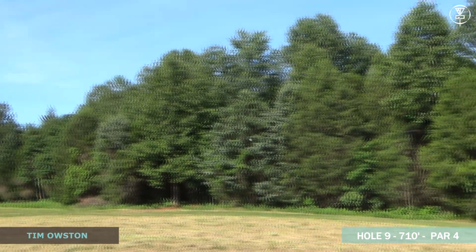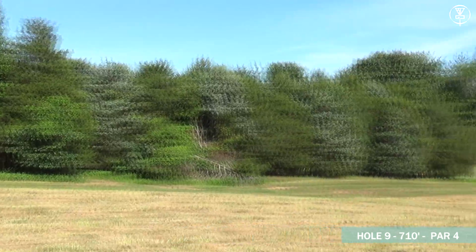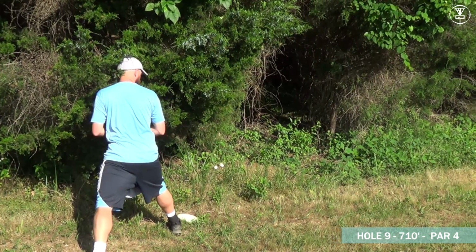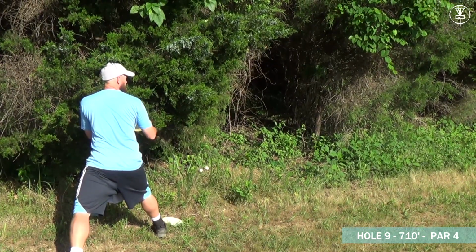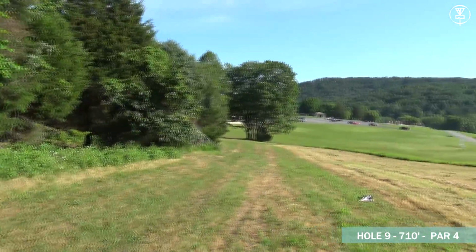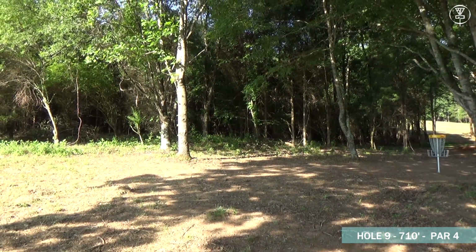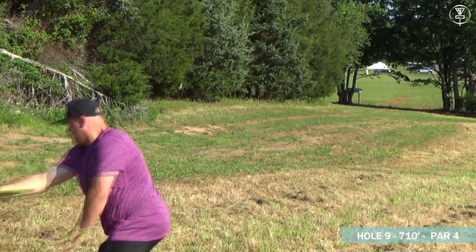Tic-Tac going on the inside a little bit. Hung up by that tree, but still out. Yeah, definitely a hyzer approach. Just looking to pitch it out and back in. Does just that, but it hits that tall grass right there, slowed it down. Probably would have got some skip, and he probably would have ended up right at the basket if it hadn't hit that tall grass.